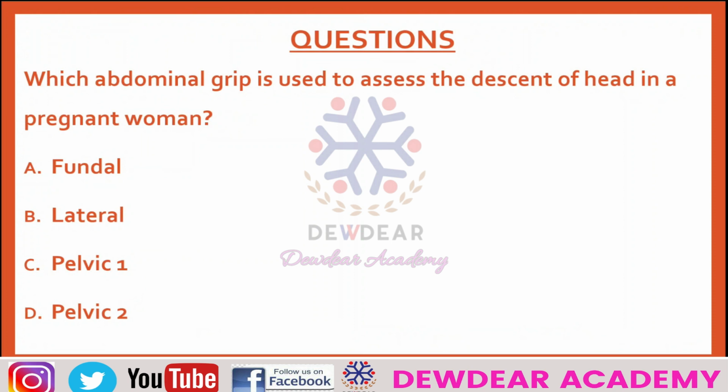Which abdominal grip is used to assess the descent of head in a pregnant woman? Options fundal, lateral, pelvic 1, pelvic 2. The correct answer is pelvic 2, that is the second pelvic grip or Pawlik's grip, or it is the third Leopold maneuver. It helps to determine whether the fetal head has descended into the mother's pelvis.